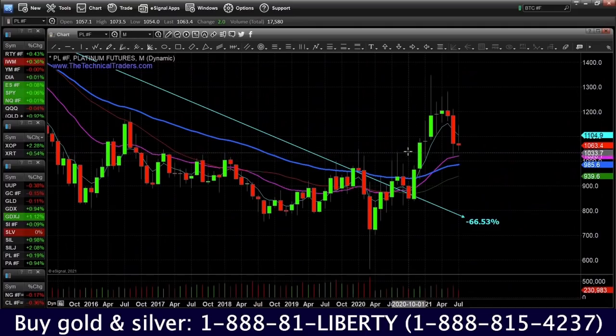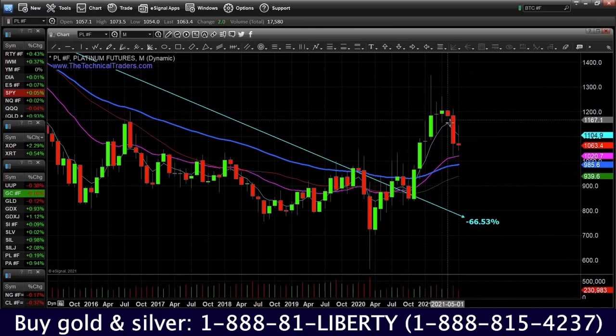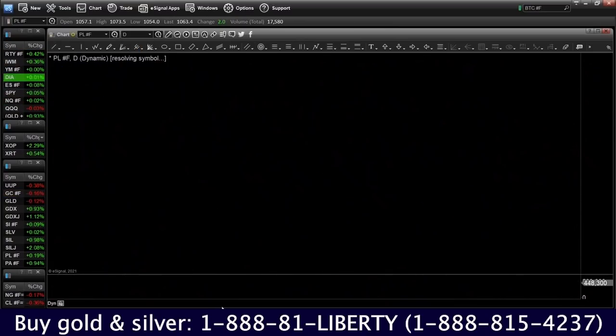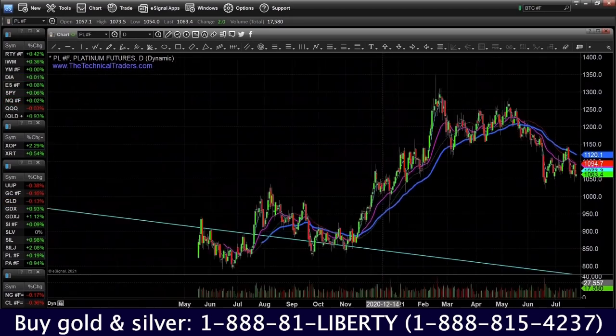So really, when you look at platinum, it has just started a bull market. It broke to the upside, and this is kind of its first pullback and pause. If we go to the daily chart, we can get a little bit better view of that. I'll just zoom out a little bit.